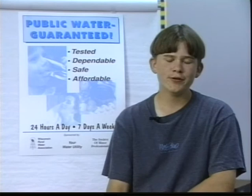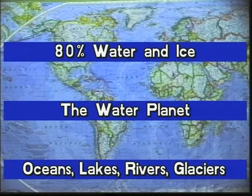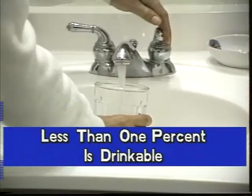Did you know that most of us take drinking water for granted? Here's some things you might want to think about. About 80% of this planet is covered by water and ice. That is why Earth is called the water planet. But less than 1% of this water is drinkable.